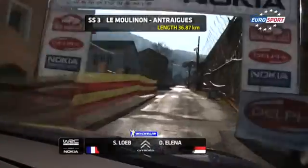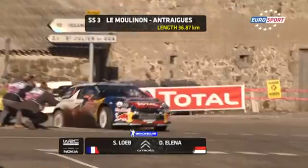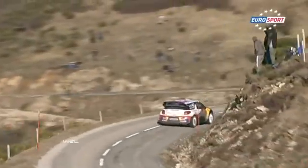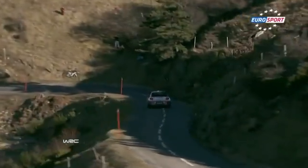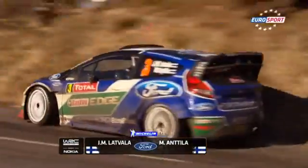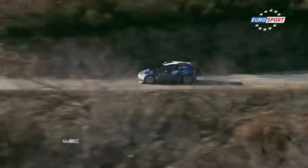On to stage 3 then. Loeb was the fastest on the 2nd run through the rally's longest stage, albeit by a small margin of just 0.4 of a second. Loeb now with super softs to play with on his Citroën. Well, Latvala went for softs on the Ford and virtually matched the time of Loeb. Sure, 0.4 lost, but Latvala was in the lead with a 30-second advantage.